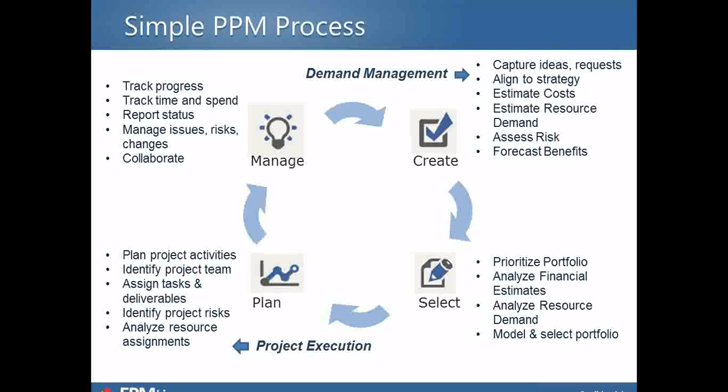Once you get to the left-hand side, now we're talking about more execution. This is more of your standard project management where you have an assigned project manager or project coordinator or lead that's going through and further elaborating the high-level plans that were put together on selection. And here we're talking about resource assignments at an individual portfolio item level. Manage is really about tracking and statusing, and it's really cyclical because we need to status the portfolio items as we go into our portfolio rebalancing every quarter or every month. It really depends on your process and how you've defined it. But these are 4 essential elements for any portfolio management process.